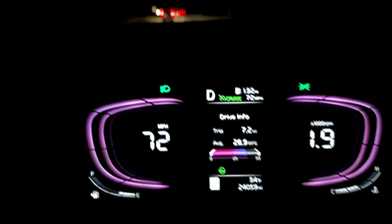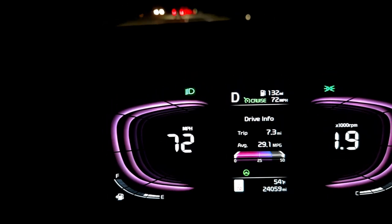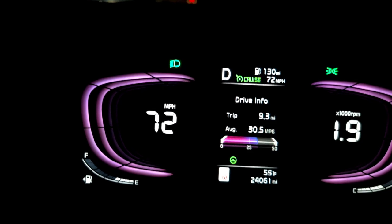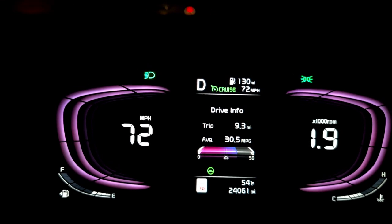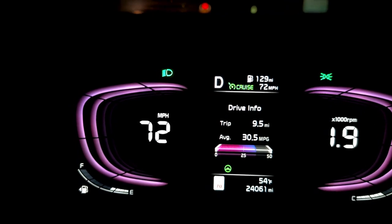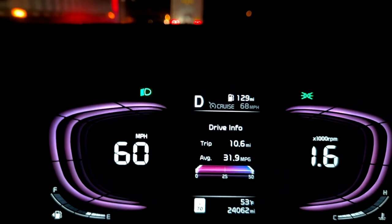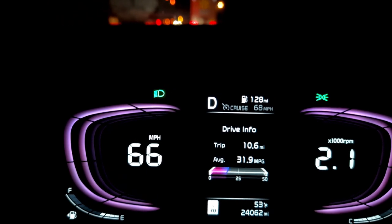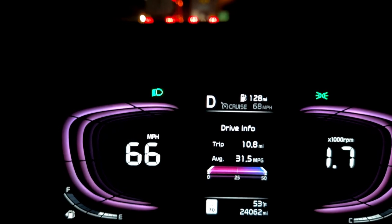Seven miles into the ride. Almost 29. Okay, at 9 miles, we're at 30, over 30 now. I'll be getting off here soon. Okay, I've got a truck in front of me and I'm getting off. As you can see at 10, almost 11 miles, 31.5 miles per gallon.